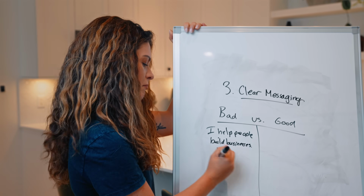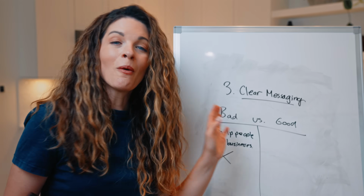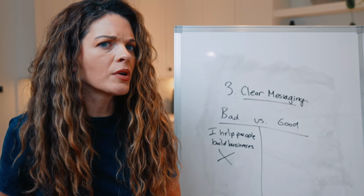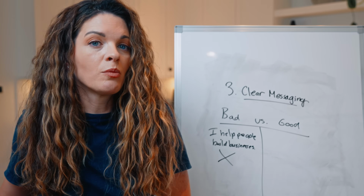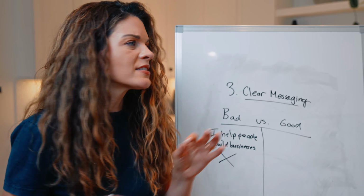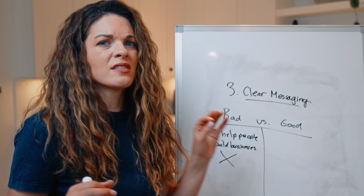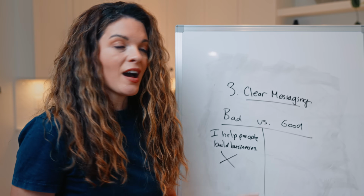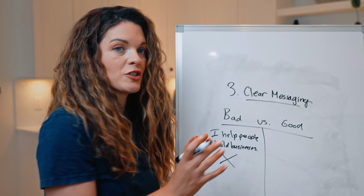That is wrong. Okay. So we don't want to say that because what kind of business? What size of business? How many people are working with you? Is it online? Is it offline? Is it brick and mortar? Who knows? All of those things require different paths. Yes, similar structure, but different paths, different method, different expertise. Okay. So the better way of addressing this and clear messaging would sound like this.